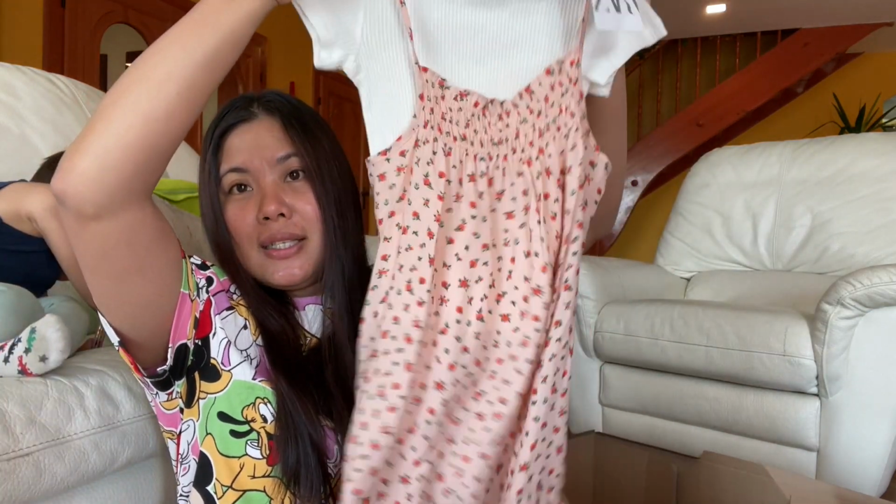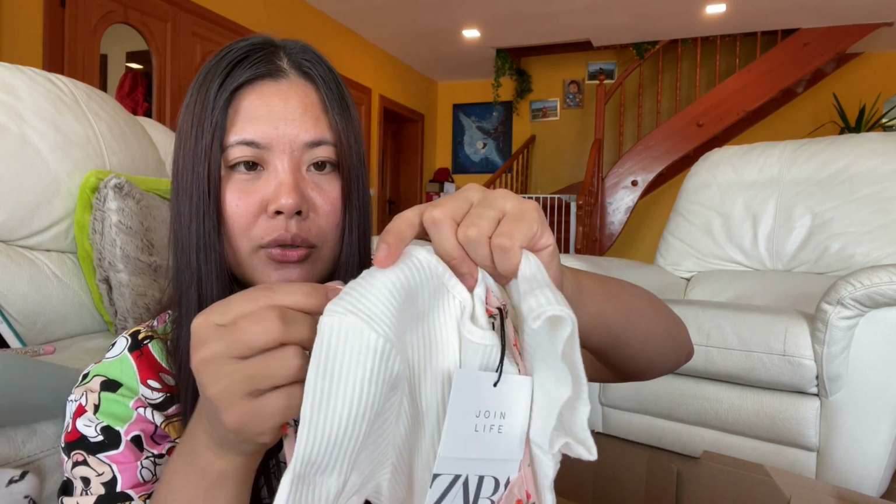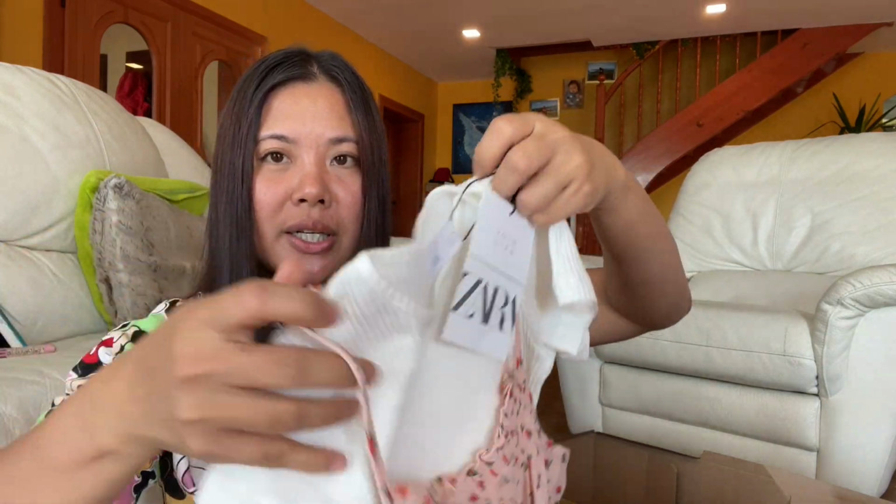And then I also got her a dress. It was supposed to be for her school pictorial, which happened yesterday, but the delivery got a little bit delayed, so it arrived today. So she will not be able to use this for school pictorial, but she will be using it anyway because this is the dress. It's connected, so it's not removable. It's just like a t-shirt and then the dress inside like this.